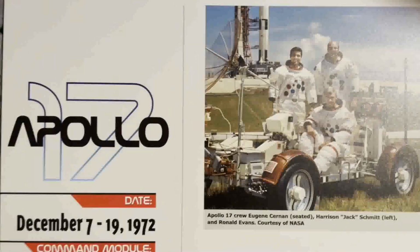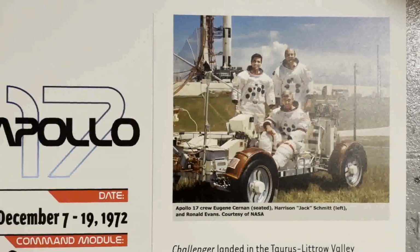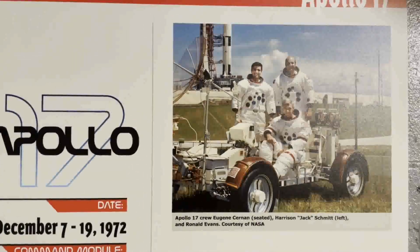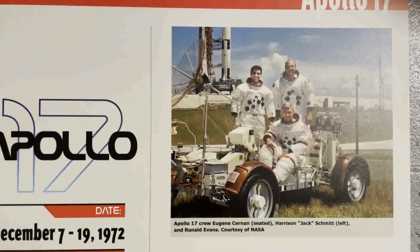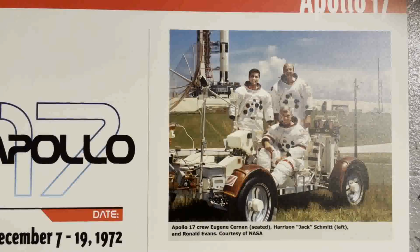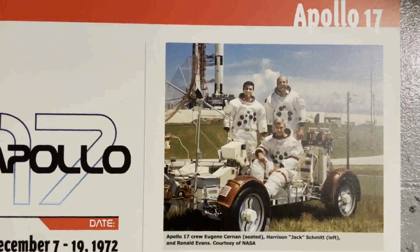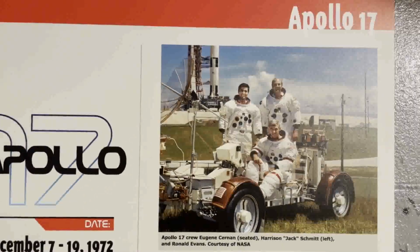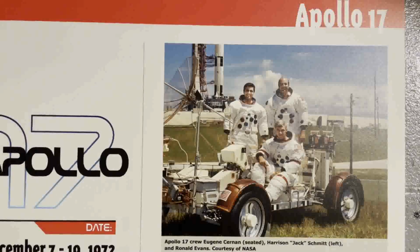And then Apollo 17. Challenger landed in the Taurus-Littrow Valley. Here, astronauts Cernan and Schmitt discovered orange-colored soil, which turned out to be tiny glass beads of volcanic origin. During the EVA, Commander Cernan inadvertently broke a fender off the rover and had to repair it with duct tape and a folded map.